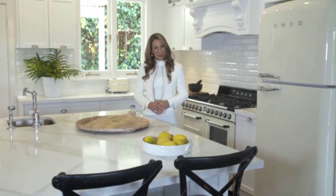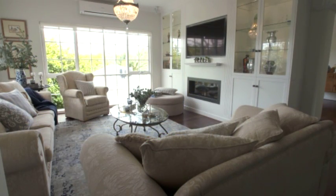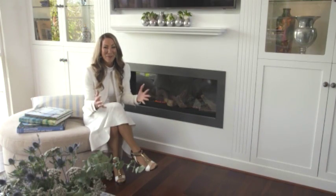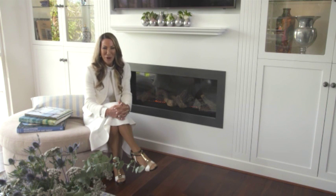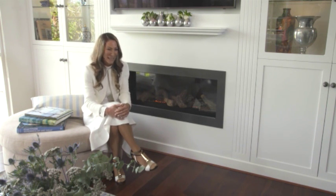Now at the end of the day, when you've had your beautiful dinner and you just want to relax, well, I've got that covered too. Now I love the feeling that we've created in this cosy sitting room. The warmth of this fire just makes you want to snuggle in and read a really good book.